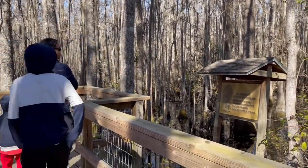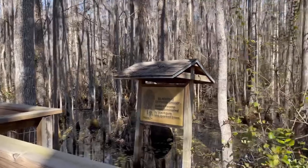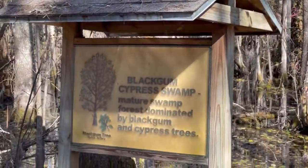Cypress swamp. The swamp floor is dominated by black gum and cypress trees.